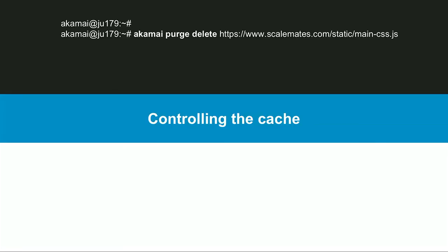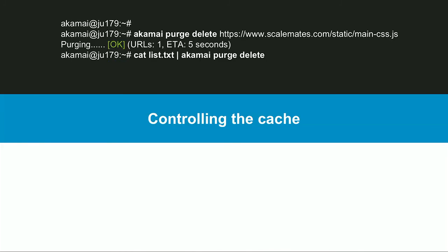To control the cache, I use Akamai CLI. It's very easy to implement, and whenever I make a deployment, I use this. I know what has changed. For example, if I made a change to the footer, depending on the change, I know it's always this list of files which need to be updated. I no longer have to go to the Luna portal and copy paste. I just execute this command.